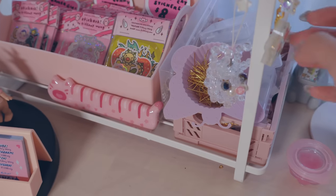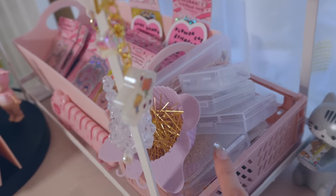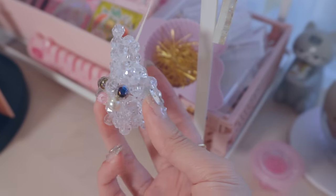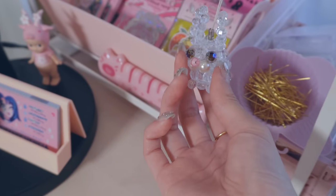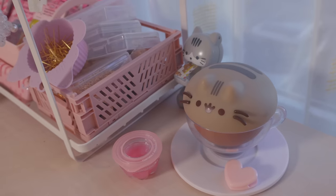And over here we just have some products that I don't use often, but they change depending on what I've been up to. Currently there are a bunch of earring making products, and then here we have this little bunny that my aunt made for me a long time ago and she just kind of hangs. And then we have another keychain that I made. We have some little guys over here.